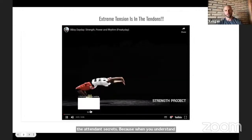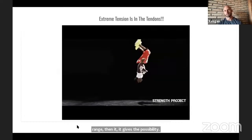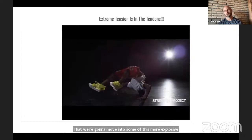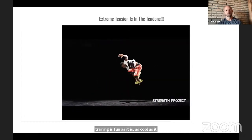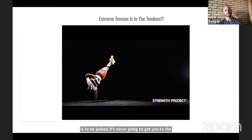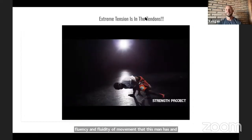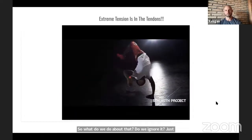So we're going to have to speak from the perspective of the tendon secrets, because when you understand range, it gives the opportunity to move into some of this more explosive stuff. At some point you realize that strength training, as fun and as good as it is to be jacked, is never going to get you to the fluency and fluidity of movement that this man has, and many others. So what do we do about that? Do we ignore it and just pretend that weight training is all good? Or do we address it?